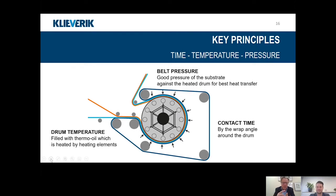You need temperature, a very even temperature. That's what you can get with your Klieverik. Contact time, so how long your product is in the calender process, and the belt pressure. So temperature, time, and pressure. Sublimation starts at 190 degrees. So basically between 190 and 200, and especially on a Klieverik, 195, you have the best temperature.